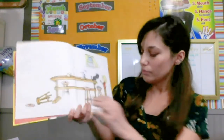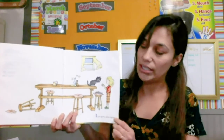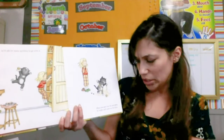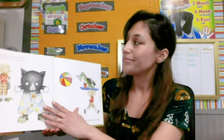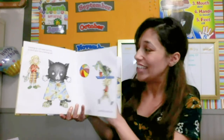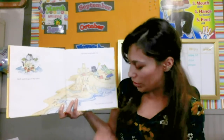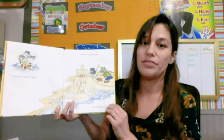So let's see. If you give a cat a cupcake, that sounds tasty. He'll ask for some sprinkles to go with it. When you give him the sprinkles, he might spill some on the floor. Oh, cleaning up will make him hot, so you'll give him a bathing suit and take him to the beach. Be fun. Let's see what happens. He'll want to get in the water and build a sandcastle too. Then he'll look for seashells. I love looking for seashells if I get to go to the beach.